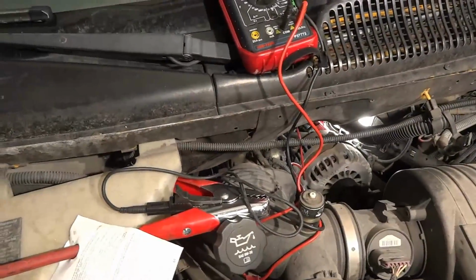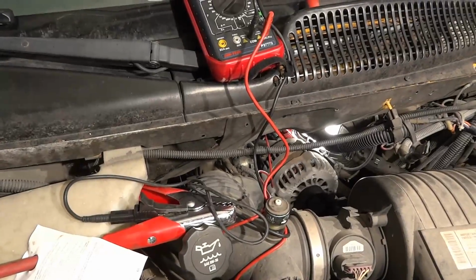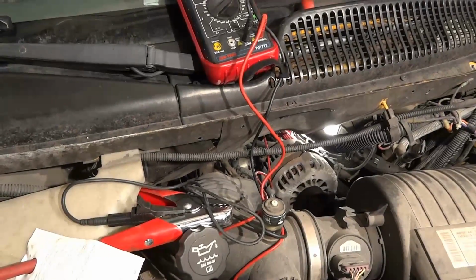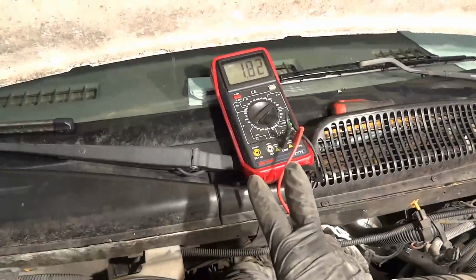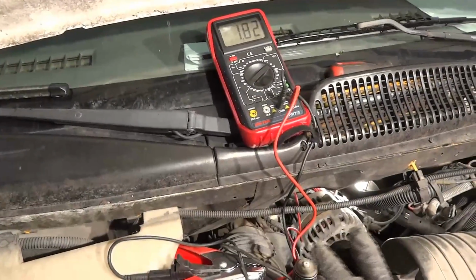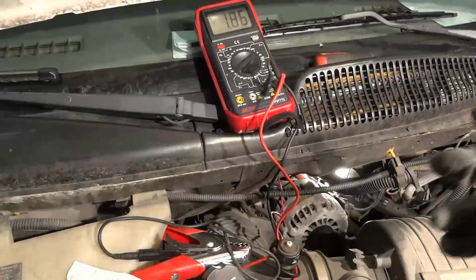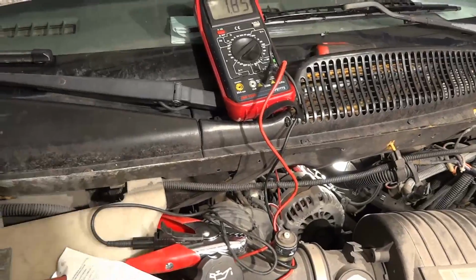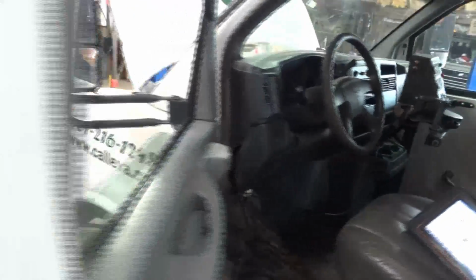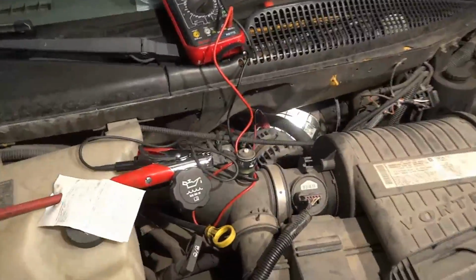So now we're gonna do our voltage drop test on the negative side of the alternator. We did the positive side of the alternator, and we know there's high resistance on the positive side. So now we're gonna do the same test on the negative side. I'm gonna turn off the engine so I can show you how I'm gonna set that up. All right, so the engine is off. So now we're gonna do the same test, but this time on the alternator ground.